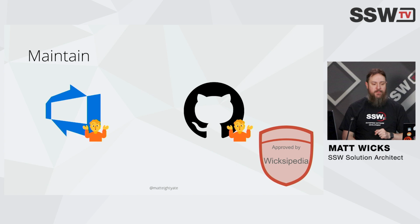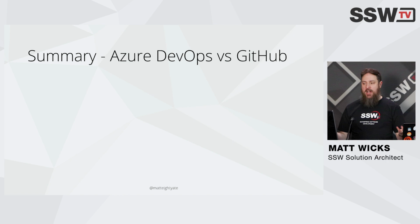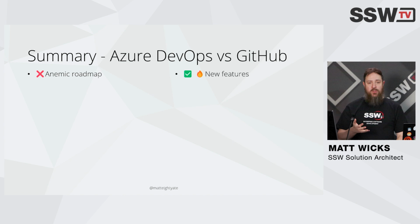So we've talked a lot about this stuff. Let's just summarize Azure DevOps versus GitHub. We've talked about the roadmap. One's looking pretty anemic. That's a downside, in my opinion. I know it's a complete product, but things move on. I want new features. GitHub has that, which is really hot. On Azure DevOps, planning is easier. I can't get away from that.